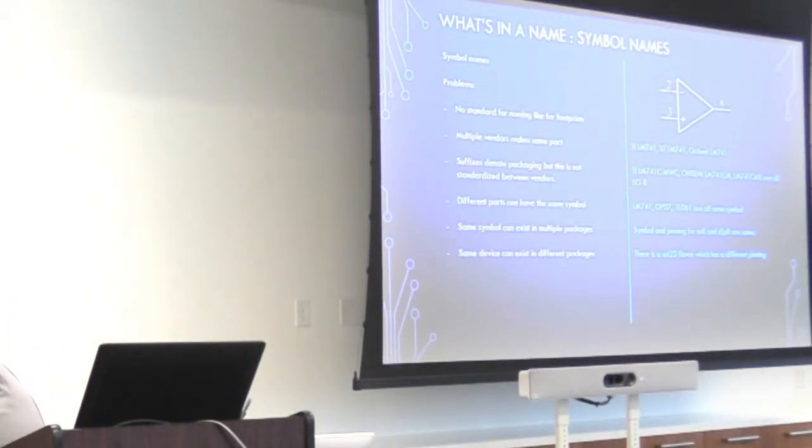So, symbol names. There are a couple of problems in my role as a librarian. I don't want to make 25 of the same symbols for an op-amp. I like to reuse symbols and footprints as much as possible. The problem is that there's no standard for naming schematic symbols, as IPC has for footprints. There is no such thing for naming a symbol.